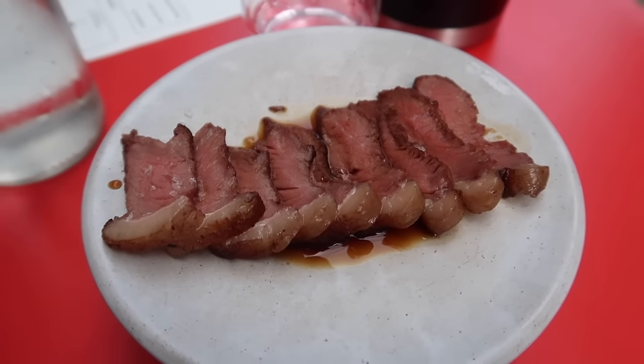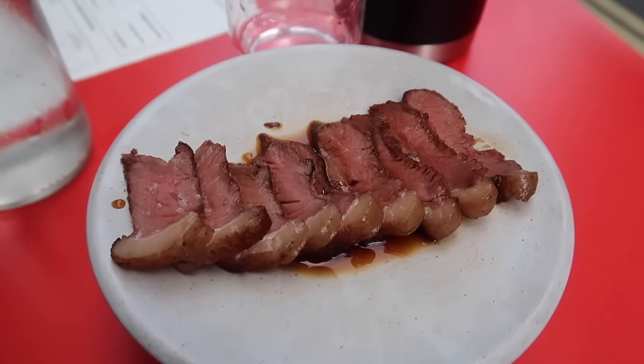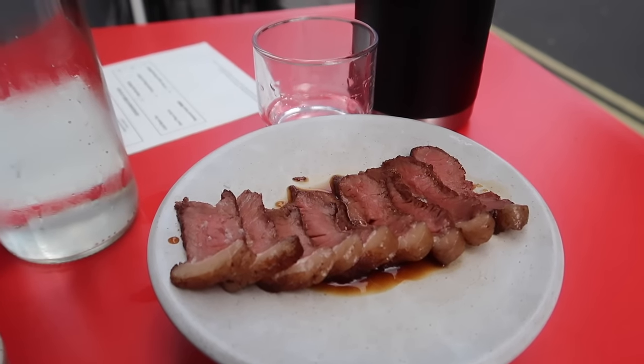So good. Never disappoints this place. Always 10 out of 10 delicious. This is the HB front. I think you can only get it at the Soho Bao. It's absolutely incredible. If you come here, this is a dish you must order.